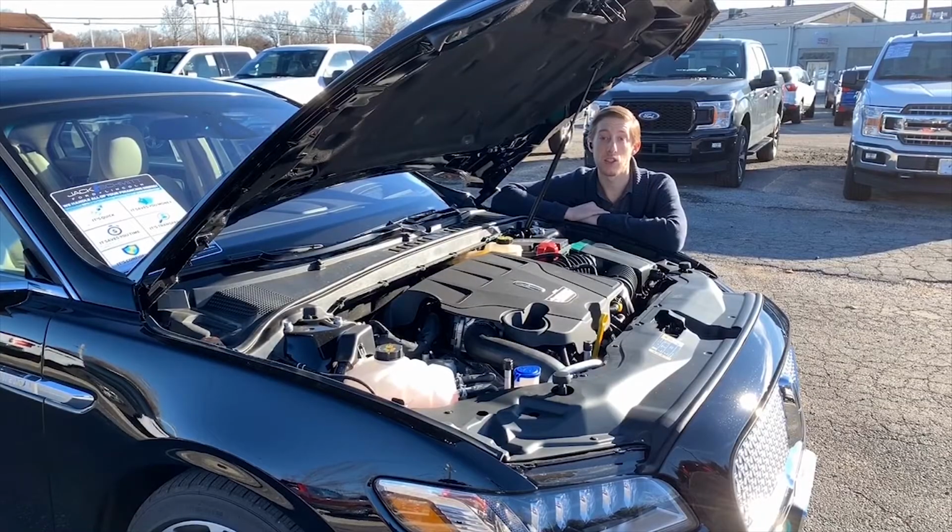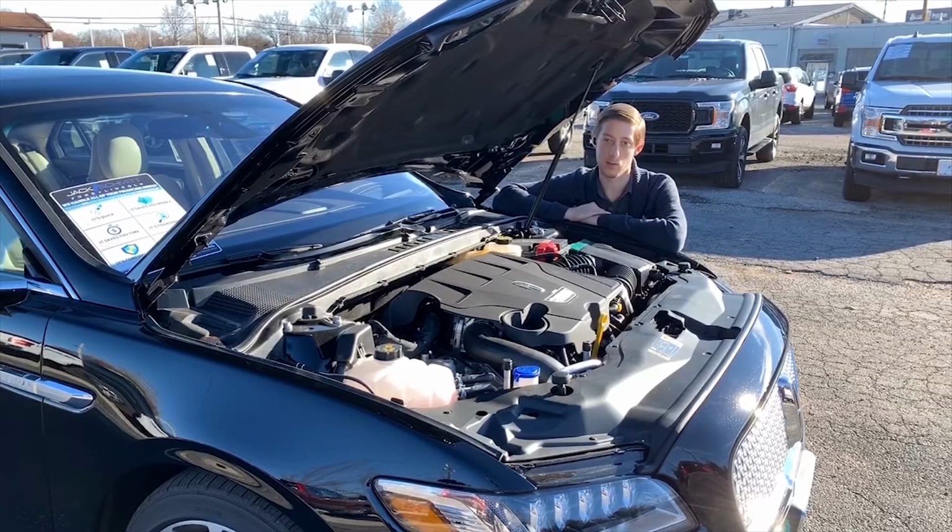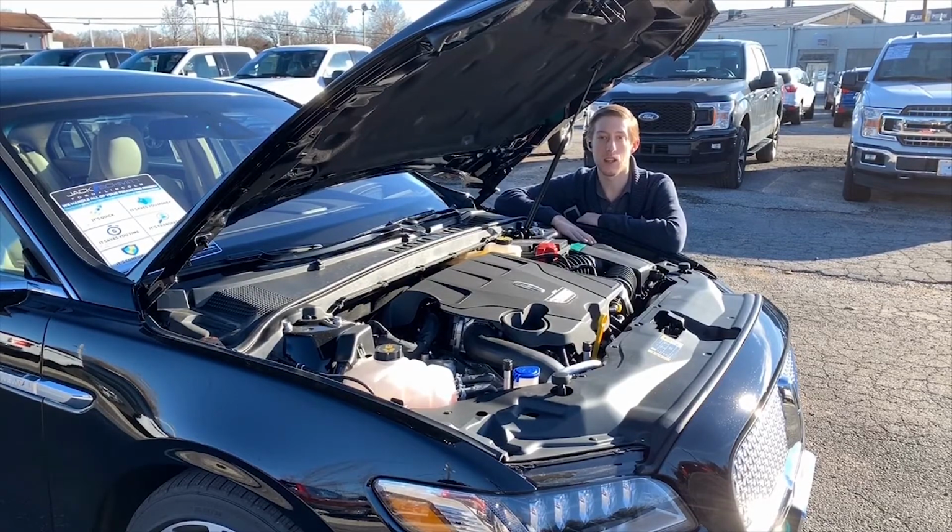Many luxury brands are turning out sedans with powerful engines. That way you get the combination of luxury and performance. Well, this Continental is no exception to that rule. The Continental base engine is a 3.7-liter V6, putting out 305 horsepower and 280 foot-pounds of torque.